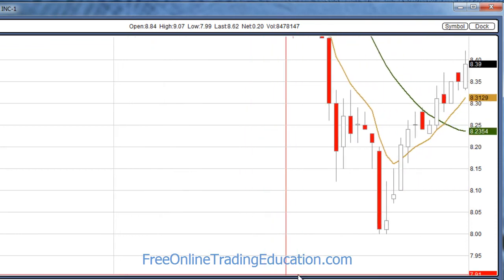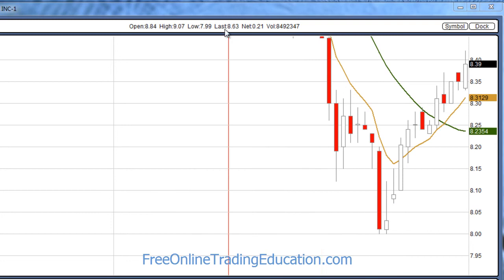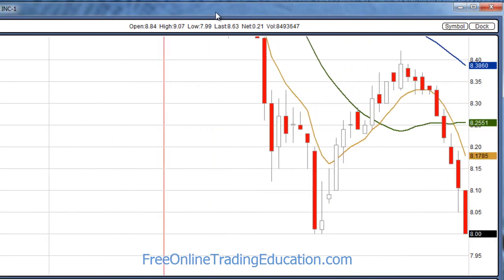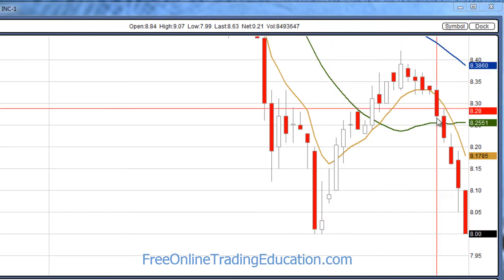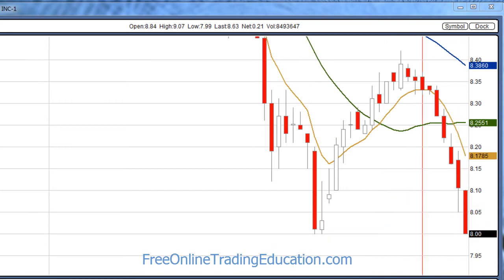It kicked all the way back up here to 8.40, which is where the closing line was from the previous day. Let's see what happens. It pulled right back from that, and look, it dropped all the way back to $8. That's a 5% run up and a 5% run down to here. We now have a double bottom, which is bullish. Let's see what happened next.